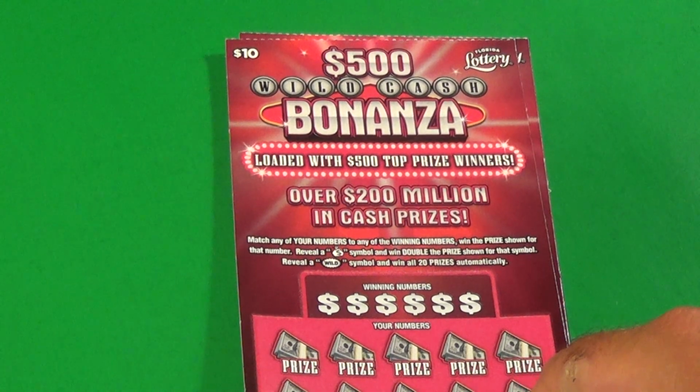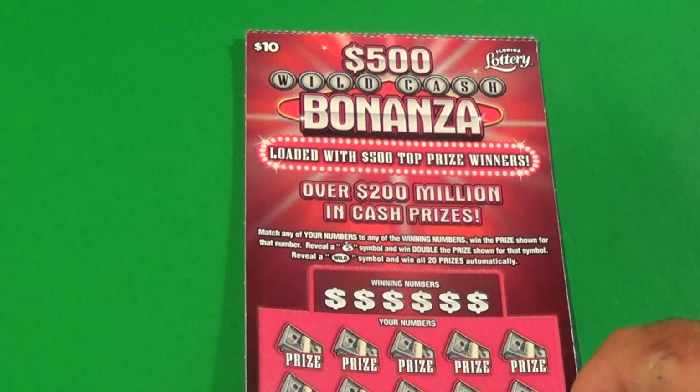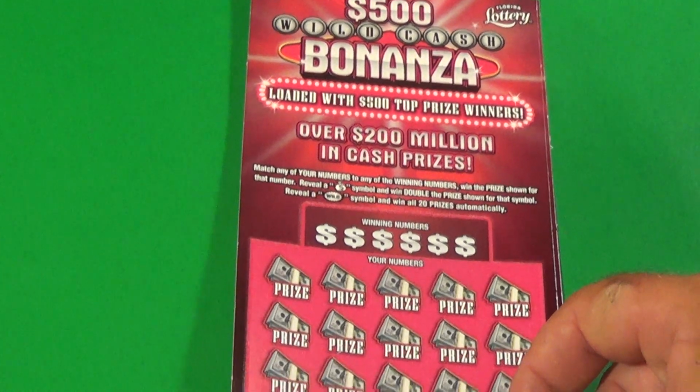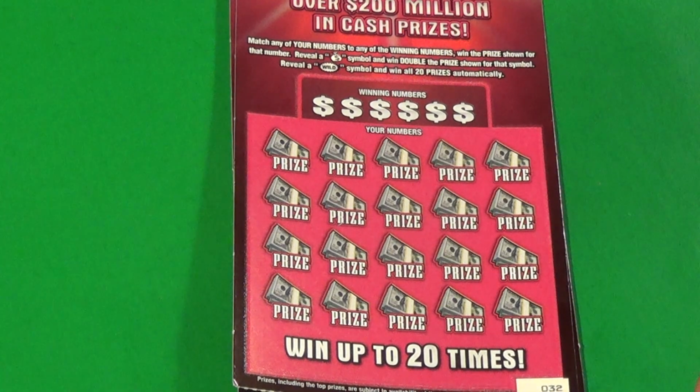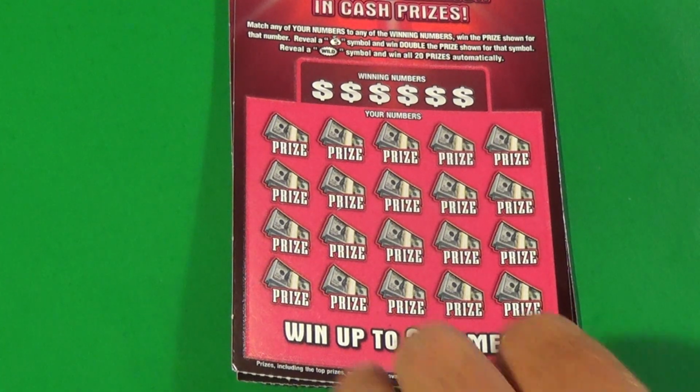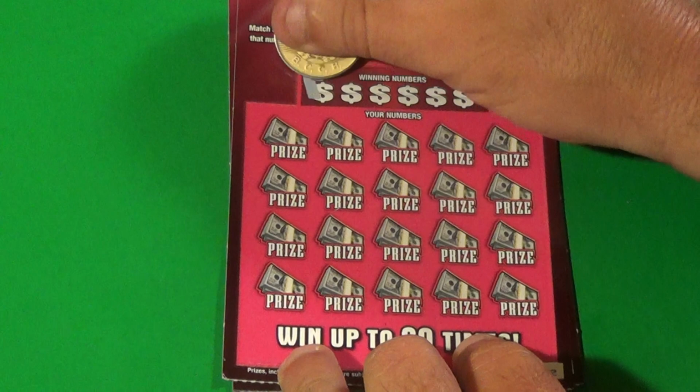With Scratchers on other days, I've got two of the $10, $500 Wild Cash Bonanza. And we want to match the winning numbers here, or find the money bag to double, or the wild symbol to win all 20 prizes. And we'll start with ticket 32.